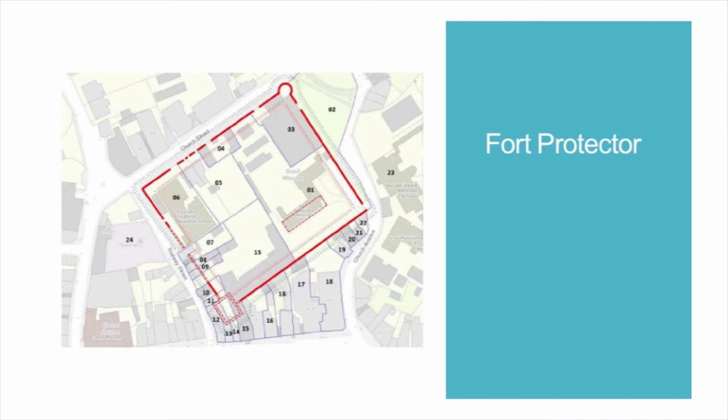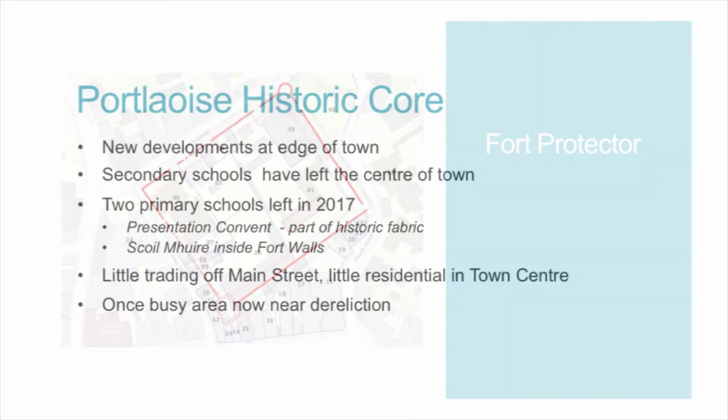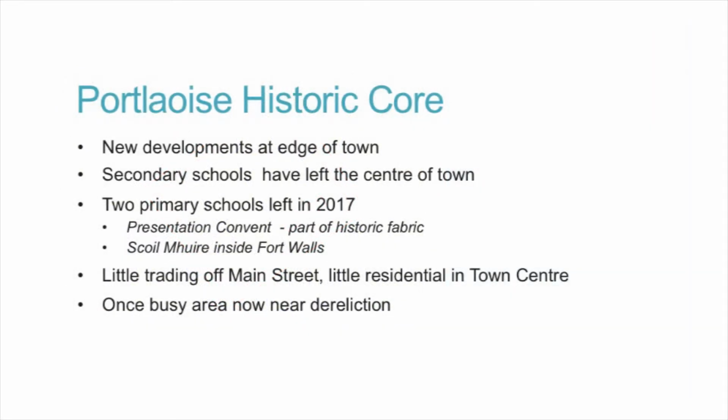The challenge then for the town and the historic core of the town, as I mentioned, is the new developments at the side of the town. The secondary schools, which had been at the centre of the town, one of them inside the fort, as I showed you there, have left. They've moved to the edge of town. Two primary schools, one of them inside the fort and one of them part of the historic fabric of the town just outside the fort, left the centre of town in 2017.